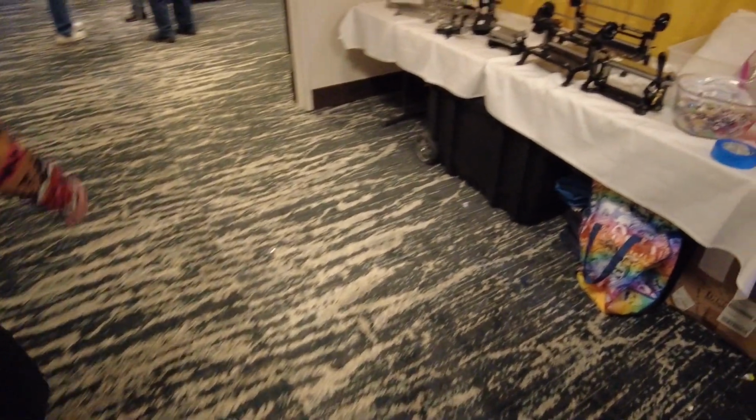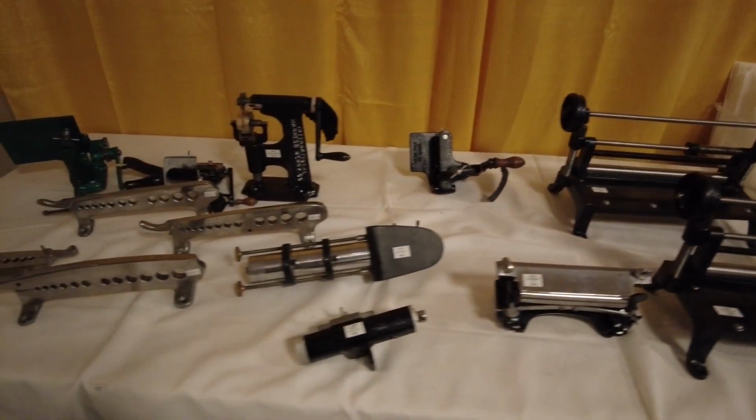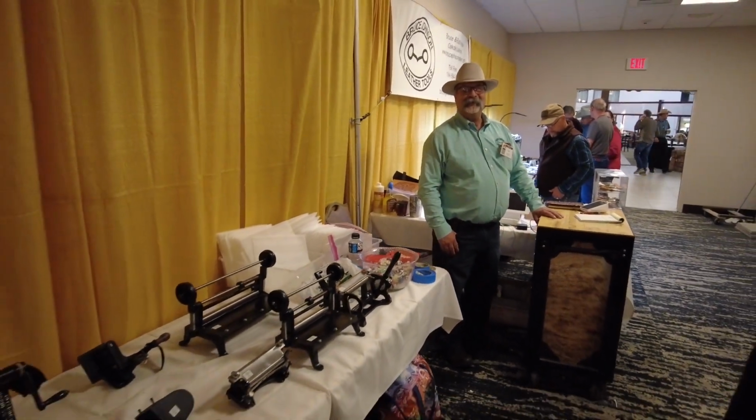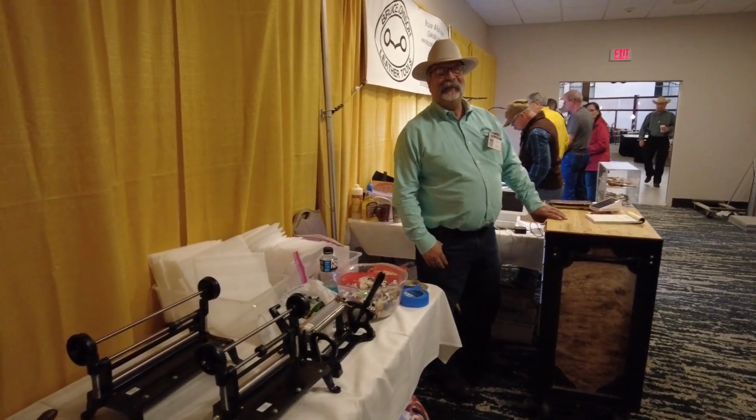There's the other side of Bruce's, where he's got some of his splitters and things like that. And there's Bruce himself. Normally he has Rundy in here, being the personable one, because Bruce just talks about tools.